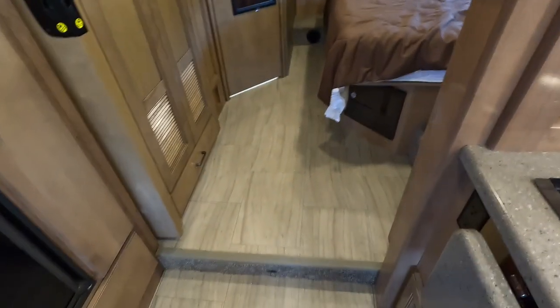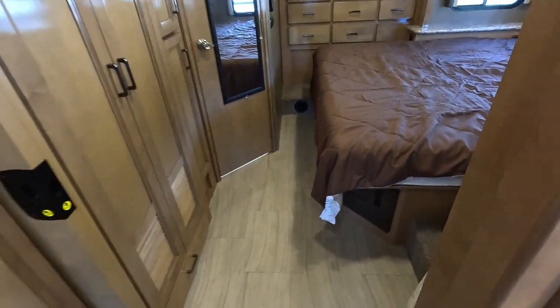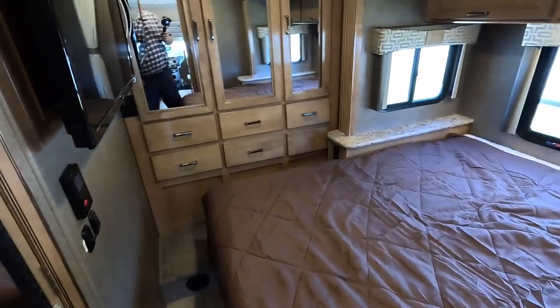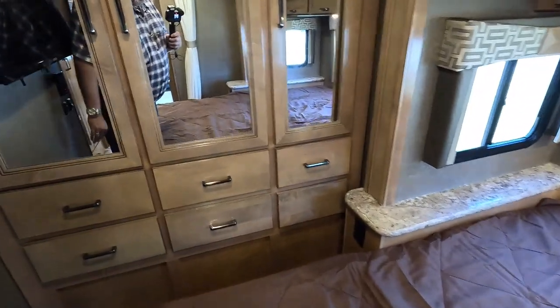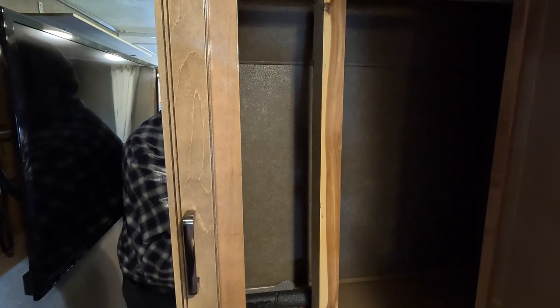But I do like that it's only got one small step right here, probably not even 3 or 4 inches tall, so you don't trip over it as easily. But yeah, I like it, guys. If you're wanting just a loaded-out Class C, I think you're not going to find a better one for the money. Oh, okay, I see what they did. They've added a curtain or closet rod in there. That's actually pretty smart.